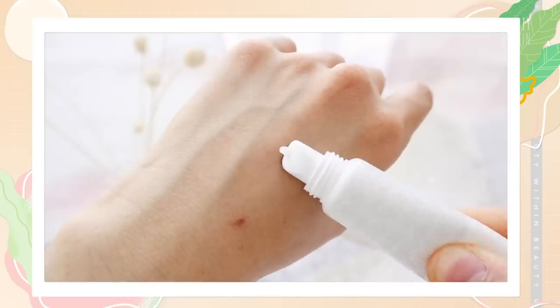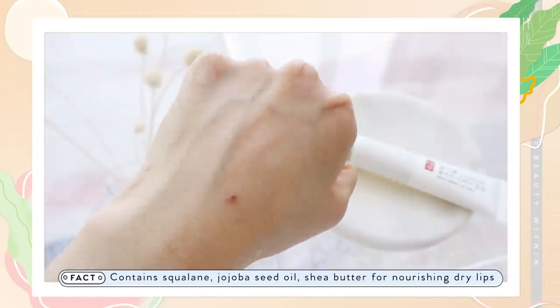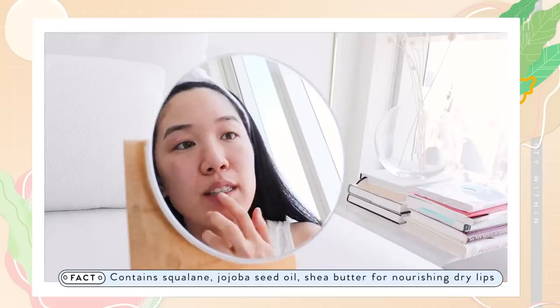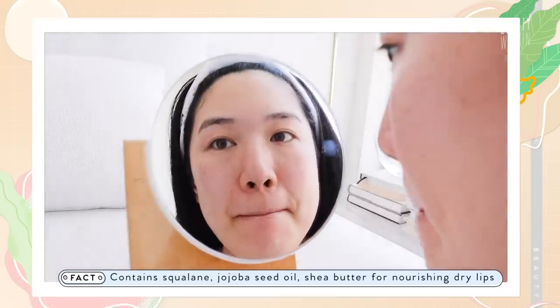The Illiyoon, on the other hand, does exactly just that. In it, they have a blend of hydrating oils and seed oils. There's shea butter, jojoba, squalane, argan kernel oil. It's all the very lightweight but heavy hitters in here. So that's my last renewal of the three.